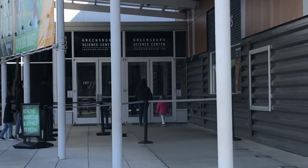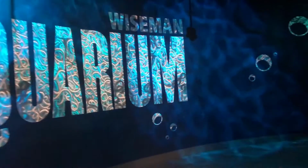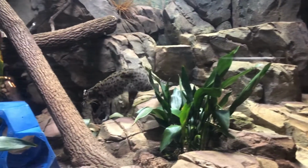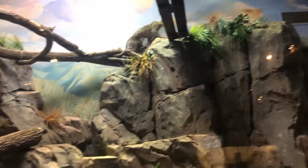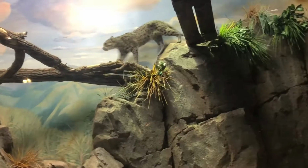For those of you that don't know, the Greensboro Science Center is an aquarium, a zoo, and a museum all rolled into one. Now the aquarium part was probably my favorite part, as you might have guessed, and I thought it was just beautiful. I do plan to include all the other animals that are here, just because I feel if you're like me, and you're an animal lover, then you might enjoy seeing some things besides the fish.